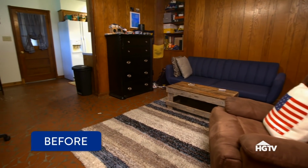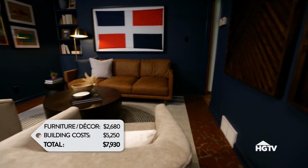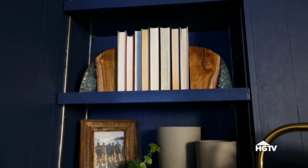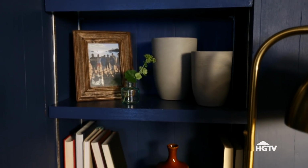That's my job. We completely updated this space all within your $8,000 budget. The 1970s are gone, just with the magic of paint. This indigo color, completely inspired by the DR. It feels like blue waters and white sand.